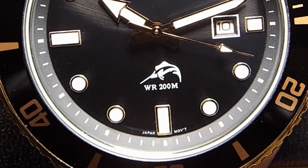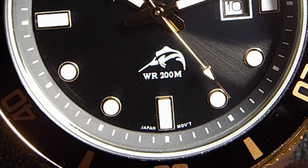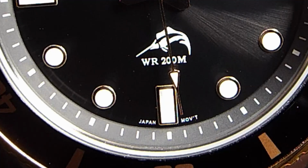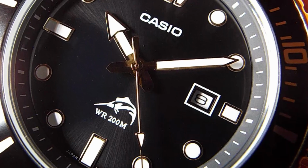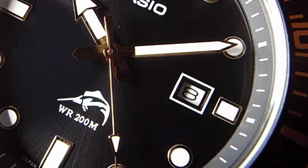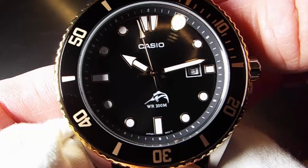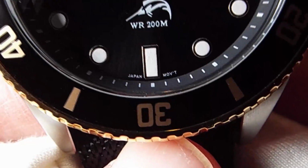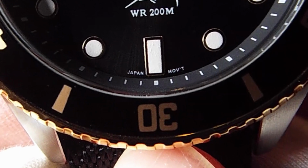Then you have that beautiful needlepoint second hand that, with just a touch of lume at the end of it, really does set it off. The second hand on my watch hits the minute markers exactly on point, where I've heard others saying it is slightly off. The date is in a drop-down window at the 3 o'clock position with not a lot of fanfare. I feel like they could have done a bit more in the design aspect of that, but then again, this watch is supposed to be understated utilitarian. And of course, you have the Marlin logo at 6 o'clock with WR for water resistant, 200M for 200 meters below that. And just below the 6 o'clock position, you have Japan on one side and moving on the other side, left and right respectively.